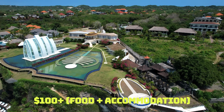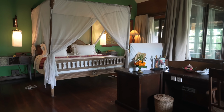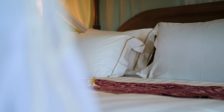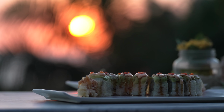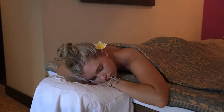And then the budget type that we aspire to have, that's luxury. Anything over $100 a day honestly is luxury. You can push it way higher though. You could easily spend $1,000 a day, no jokes, on the island, depending on your accommodation and what restaurants you eat at. 5-star restaurants, massages, alcohol, all of that.